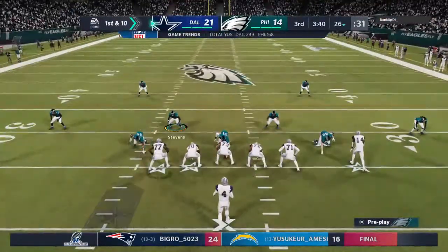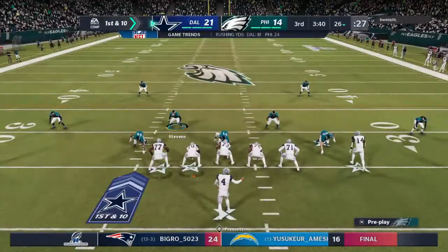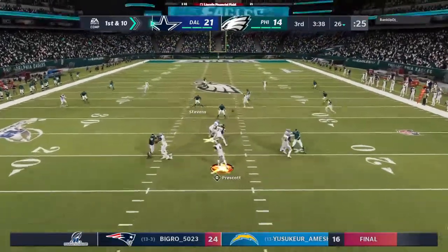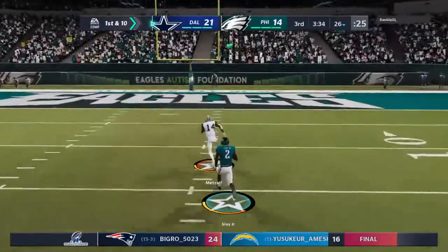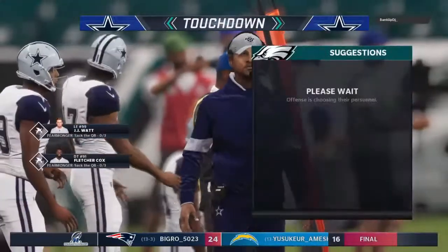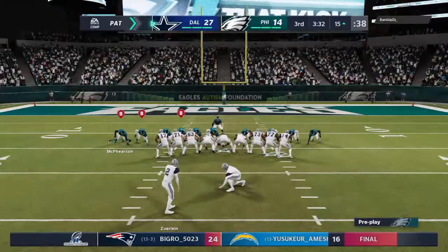About set for this next drive by the Cowboys offense. Pretty important third quarter drive for them. Momentum has sort of shifted the other direction after that last touchdown. It got his man complete. And he is into the end zone for a Cowboy touchdown. DK Metcalf. Three touchdown passes now for Dak Prescott.